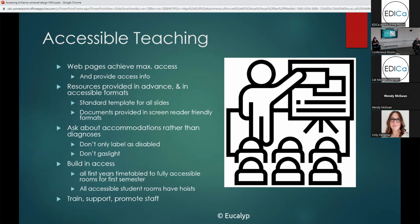And building access. Have it accessible right from the get-go. So we have a policy whereby all of our first years for their first semester go into fully accessible routes. That allows for late declaration. It allows for people not realising they need to declare and all the rest of it. But it means that we can continue to teach them. So the first years get priority on the accessible routes. And all of our student accommodation that's labelled as accessible gets built with voices built in, because again, the retrofitting of voices is so expensive.